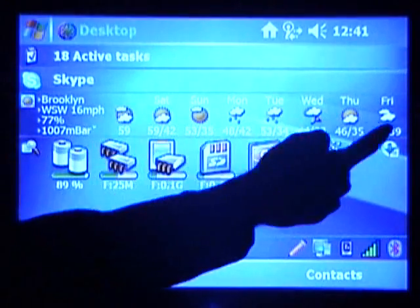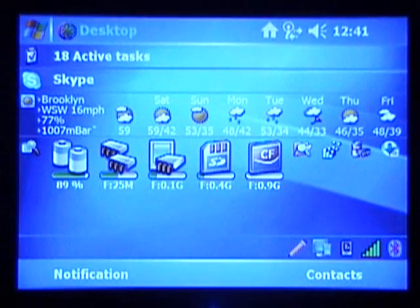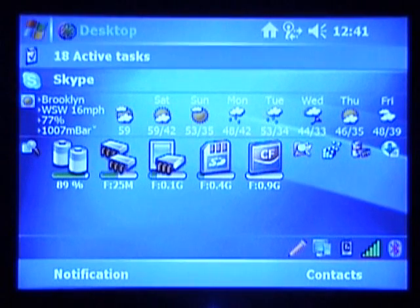If you notice up here, I've got a weather application. To tell you the truth, it's pretty much the only weather application that I've been able to get to run on my Pocket PC. This is Pocket Weather. I do believe the company name is SPB, so this is called, I think, SPB Weather. Again, not freeware, but if you really are a hard-ass about knowing what the weather is right now on your Pocket PC, it's got some really good features.